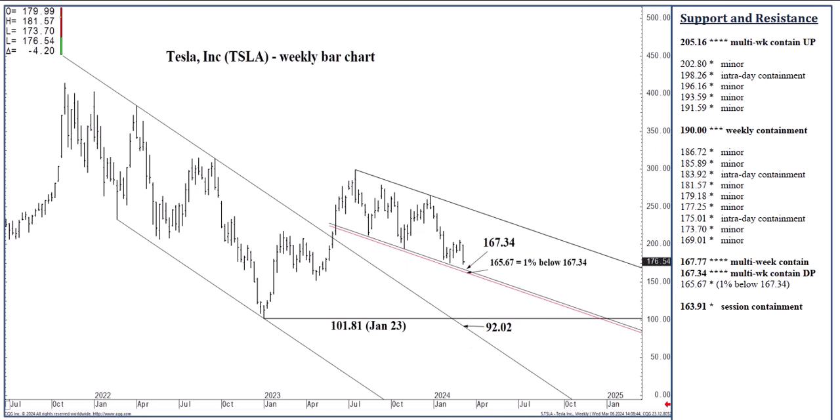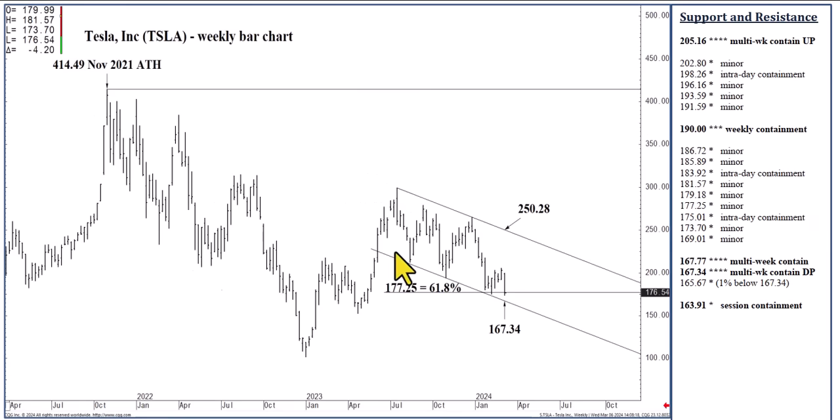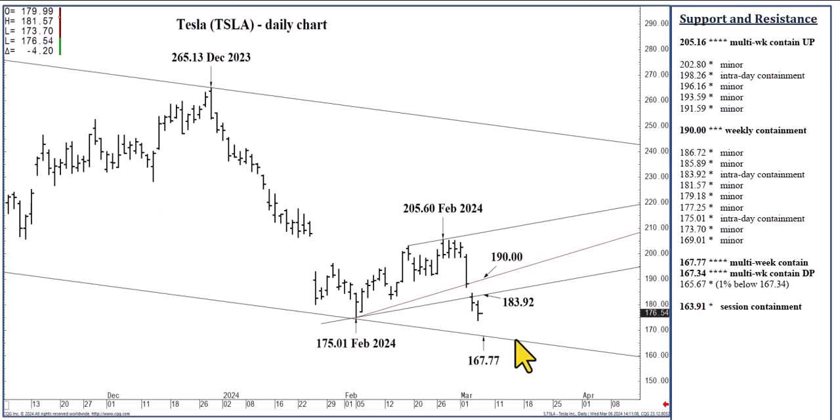I could also create a green 1% line above 167.34. In other words, it is the beginning of the buy zone. Some of you are familiar with this. I just wanted to reemphasize it because we're very close to it. And as it turns out, 169.01 is a minor point, and it is that 1% mark. It is 1% above 167.77.